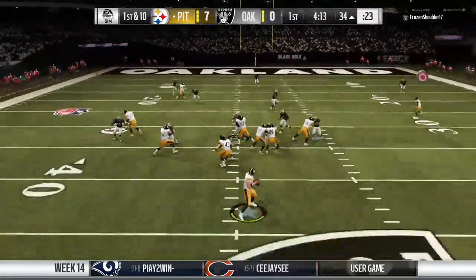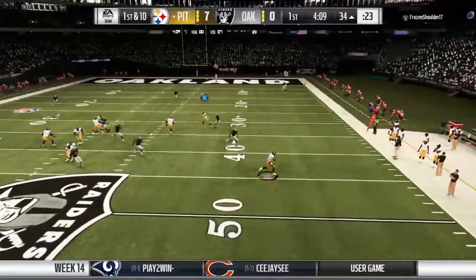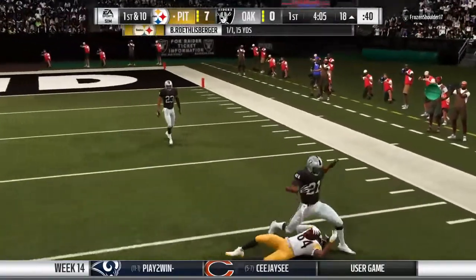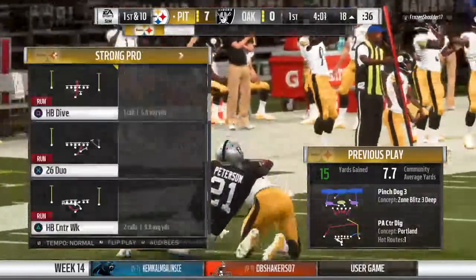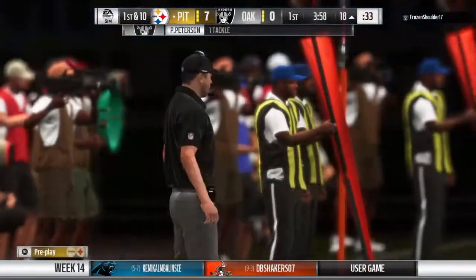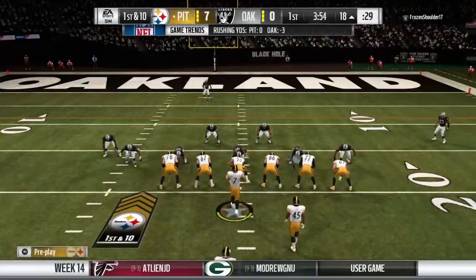Now a play fake here on first down. Escaping the pressure right. It's complete to Brown, right side. And inside the 20 before he's brought down. The Steelers picking up 15 yards there and a first down. A first opportunity for the Steelers in the red zone. They have a 1st and 10 at the 18.